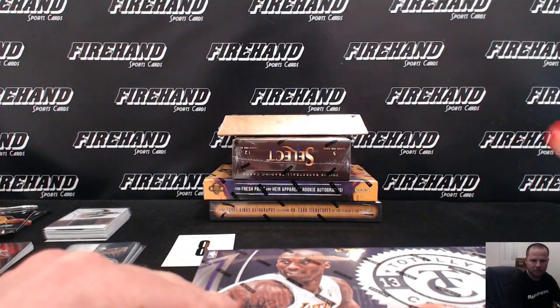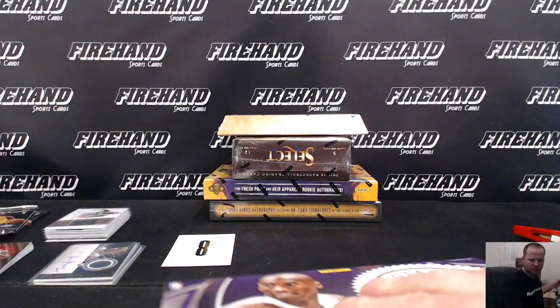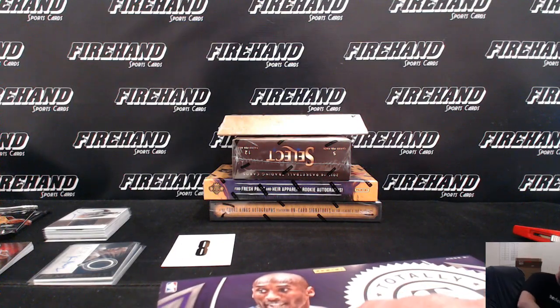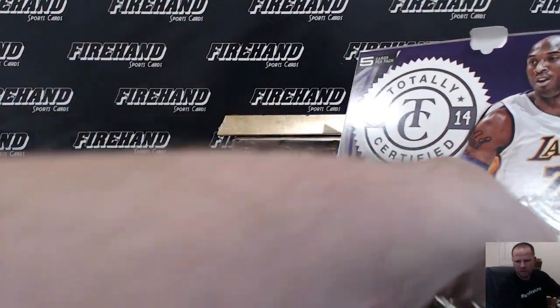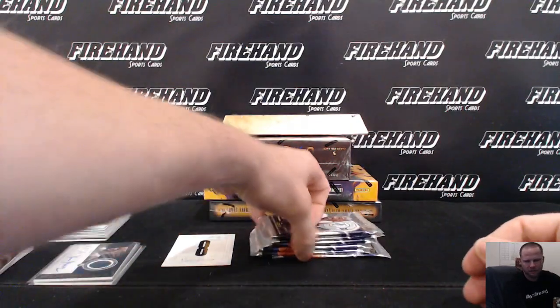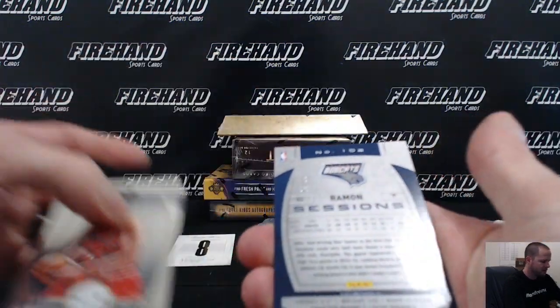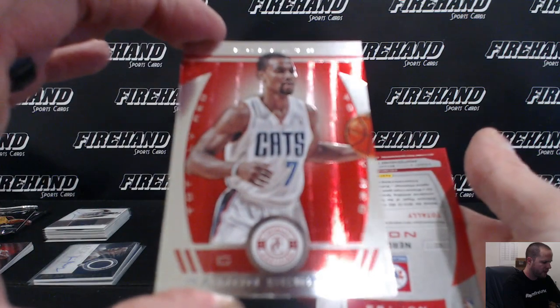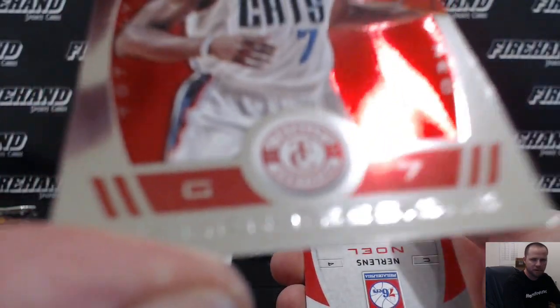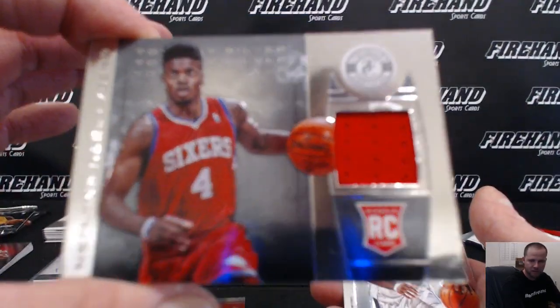Also from 13-14, we got Totally Certified. Sessions at a 99 red with the Panini Peel starting on the bottom. Bobcats and a Nerlens Noel rookie jersey, 76ers. Tim.